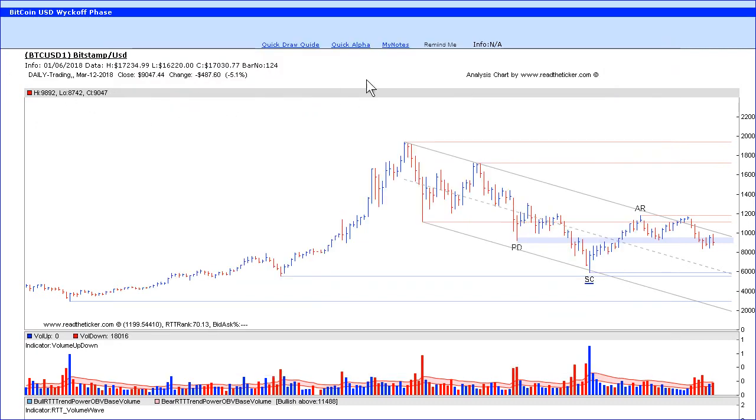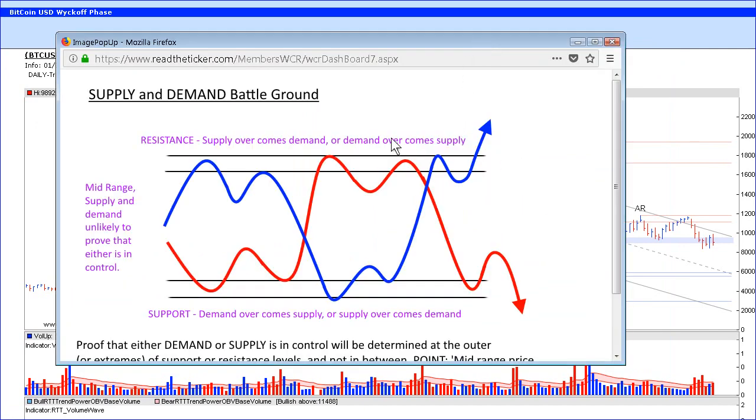Also important to note, you cannot judge demand and supply when price action is in the middle. You can only judge demand by how it acts down at support, because that's where the big boys want to buy, and you can only judge supply at resistance, because that's where the big boys want to sell. For retail traders to take positions in between major support and resistance is quite dangerous, because the big boys will push price either down or up to suit their needs.